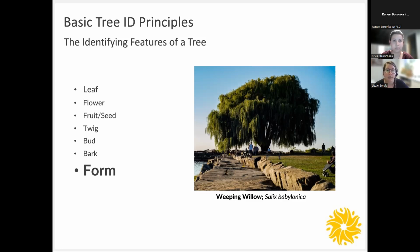However, if we see a specimen like this really glorious weeping willow at Edgewater Park, form can tell us a lot about the identification of a tree. So the form of this tree, I think, is recognizable to most visitors in the park as being a weeping willow. And the form, again, is referring to the architecture of the branches, and this can be seen with or without the leaves filling in the rest of the shape. So this is what makes form a good identifier, is that it's visible all year long. Even after leaf drop, you can still examine the form of the tree.